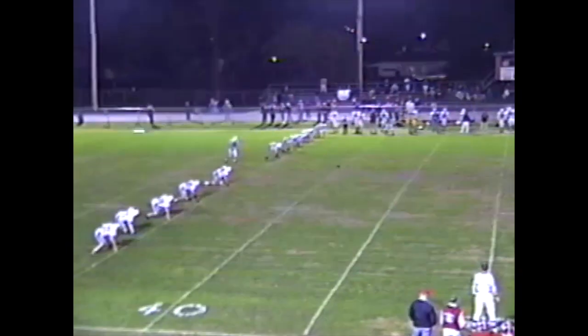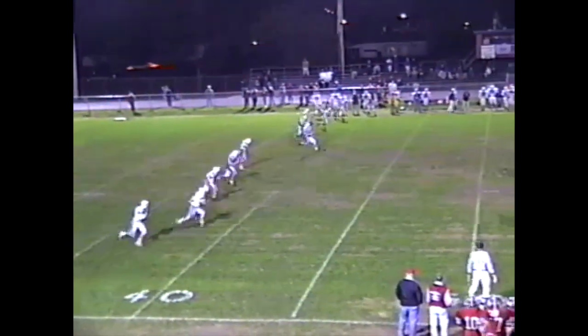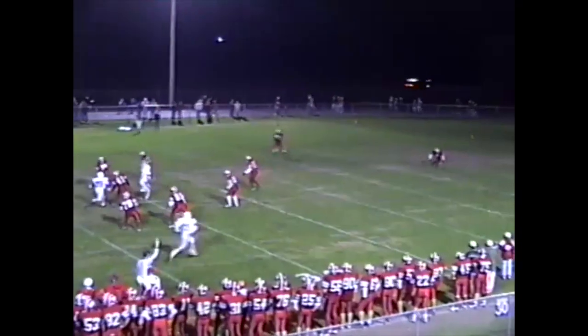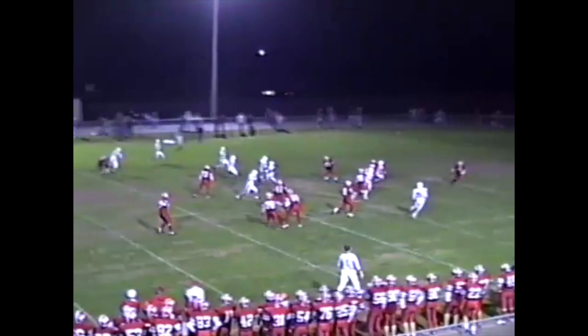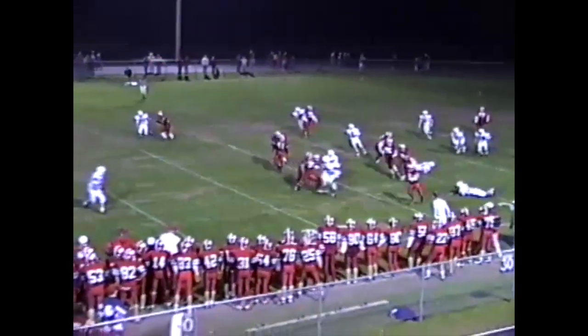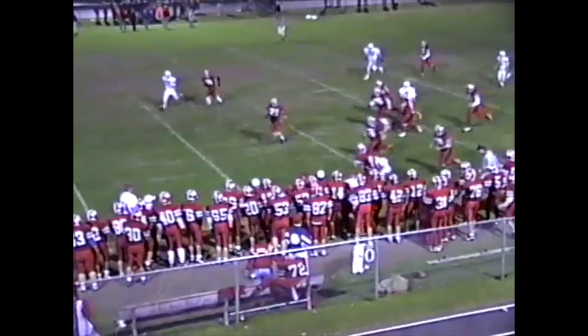Austin will take the run up. Johnny Rochford and Jason Monticelli deep. Austin booms it. Rochford at the 10. Drops the ball. Picks it up. And now is going to be hemmed in and dropped. No, he got away at the 30, at the 35, at the 40, at the 40-yard line.